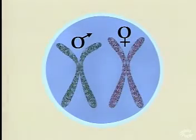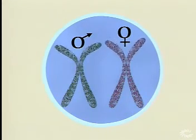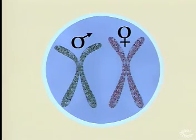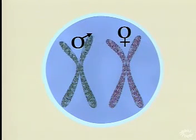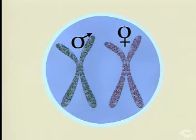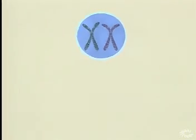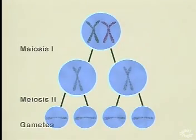Psst. Did you figure out why your prediction was wrong? Maybe we can help you solve the puzzle. We're chromosomes. I came from the mother, so I'm a maternal chromosome. And I came from the father, so I'm a paternal chromosome. We both contain genes. And as you already know, genes determine the characteristics of all organisms. During interphase, we produce copies of ourselves. Then, during meiosis, we separate and enter different gametes.